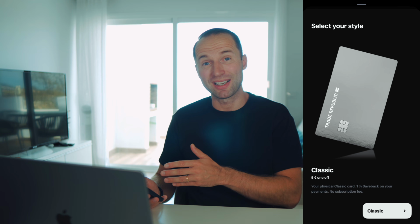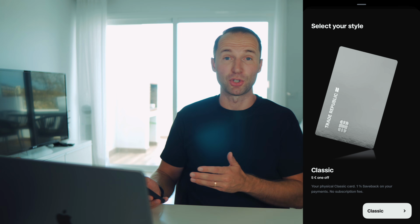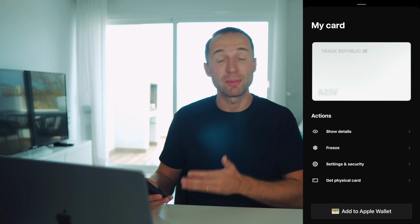But if you haven't signed up yet, you will have a third option, which is the virtual card. Obviously, I already have it, so it's not shown here, but that's free of charge. You just click the button, activate, and it's already done. So that's really cool and very easy. And yeah, you can see it over here. That's basically my virtual card.